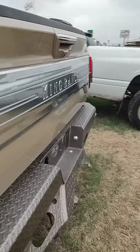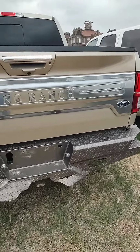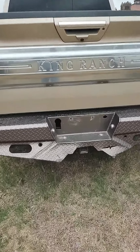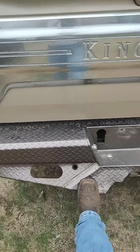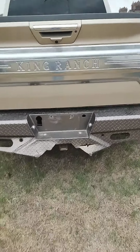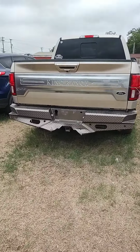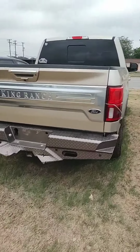And if we go back here to the bumper, that's right, it's a King Ranch. The bumper probably needs to be replaced. I would replace the bumper just because it's all bent up. But some of y'all may just leave it like that and just use it as it is.